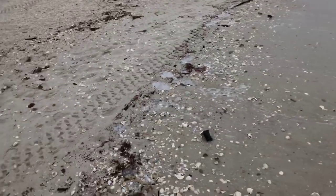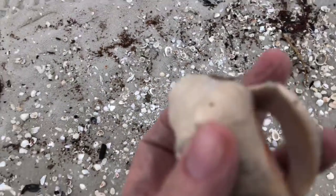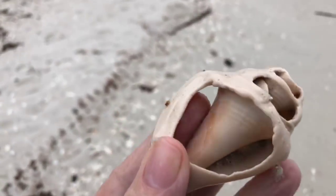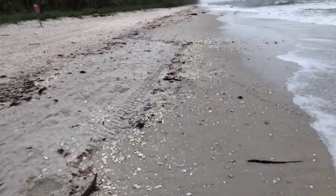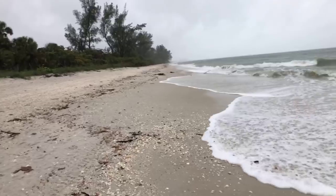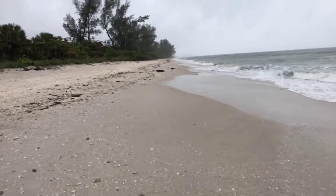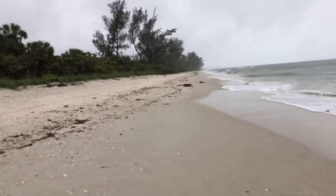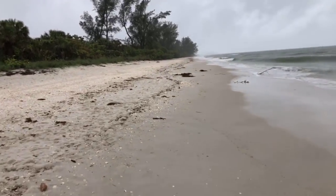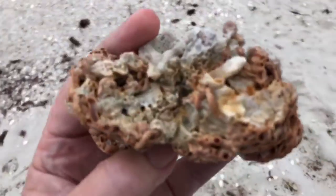Boy, lots of broken conch shells on the beach. Lots of old fighting conchs. I've seen a lot of these lately. Old, worn out fighting conchs. Sinking down into the sand here as I walk along. Oh boy, there's a really nice chunk of worm rock over here. Check that.